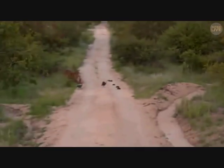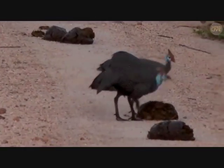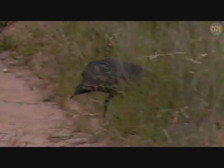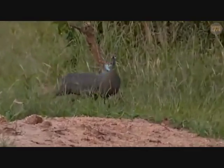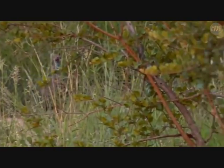Here, they're just crossing the road, Wildy. There they are, and they go straight for the elephant dung, folks. Watch this. This is very, very interesting. Guinea fowl are the manures. Oh, he's not very interested. Maybe because of the alarm call, they're not going to be exposed.